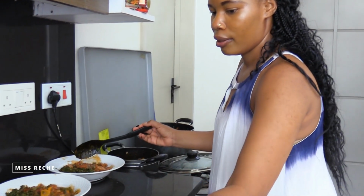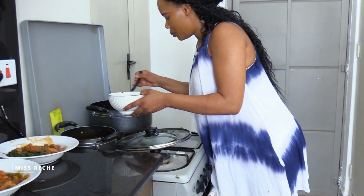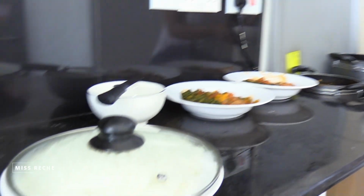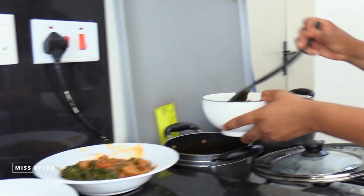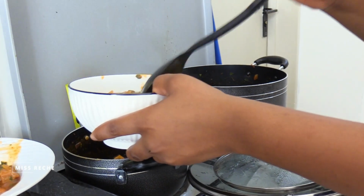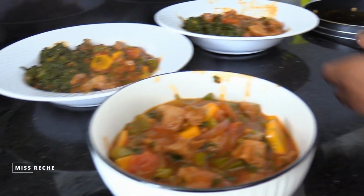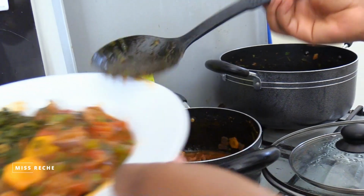I'll serve all the plates. I'm going to come last. And then Keith eats with a spoon. He refused to eat ugali with his hands, so we're trying to teach him, but it's not working. I'm really trying. The food looks very yummy.